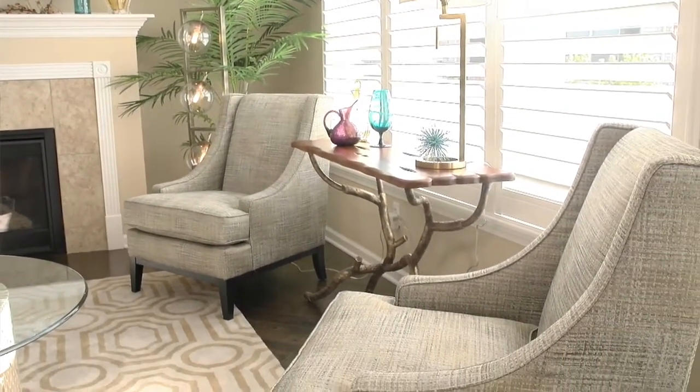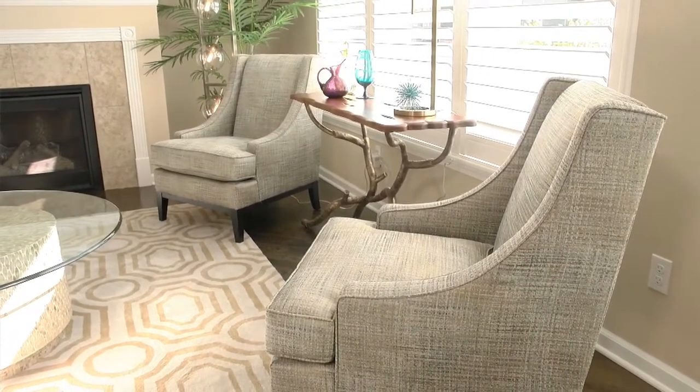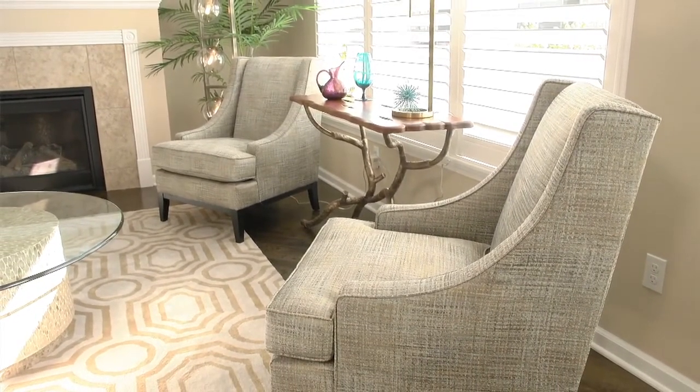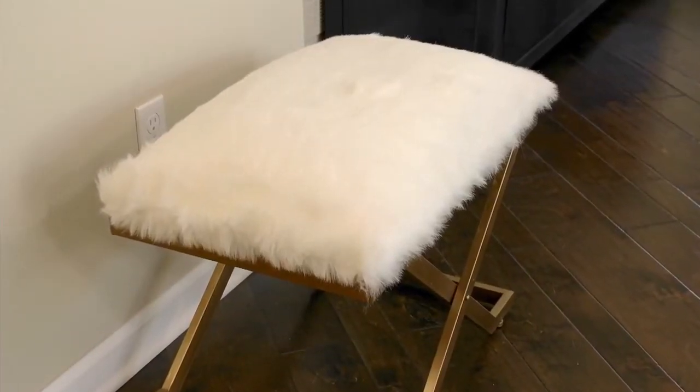Again, we have this bold graphic rug. We don't want to fight with it. We want to see the beauty and the lines of the furniture. So we found this soft kind of watercolor fabric. And then in order to add a little bit more of that extra overflow, we popped in some fun fur-topped gold metal-based ottomans. How about that? I love the fur.